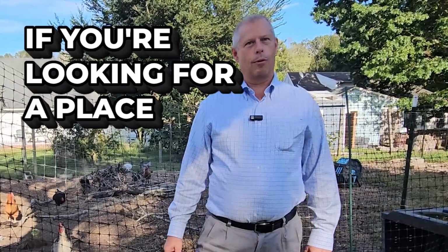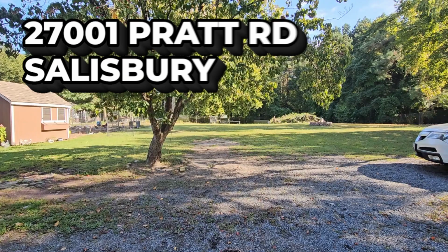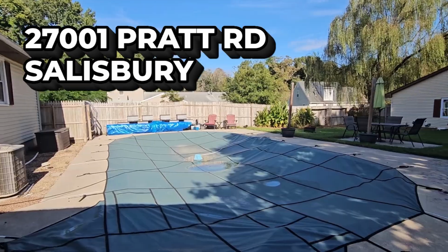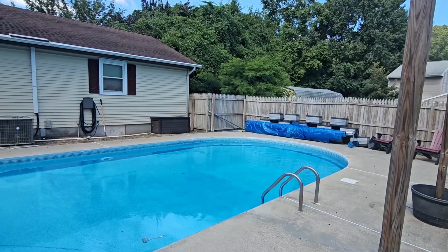If you're looking for a place with room for your backyard flock, this one checks the boxes. Pratt Road is on Salisbury's west side. Home sits on nearly a 1-acre lot that is gated and fenced, all your critters under control. Has a 2-car detached garage and an in-ground pool.